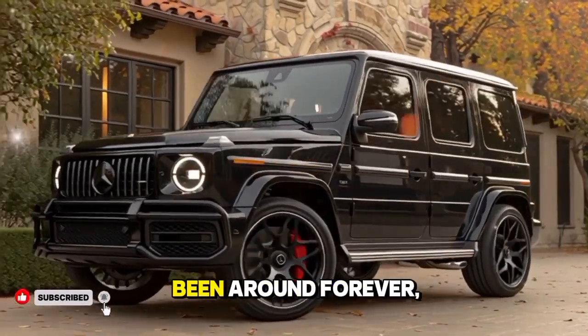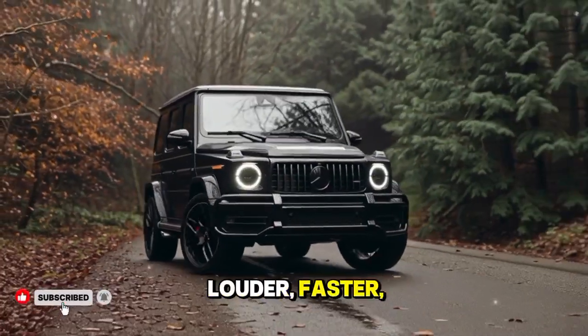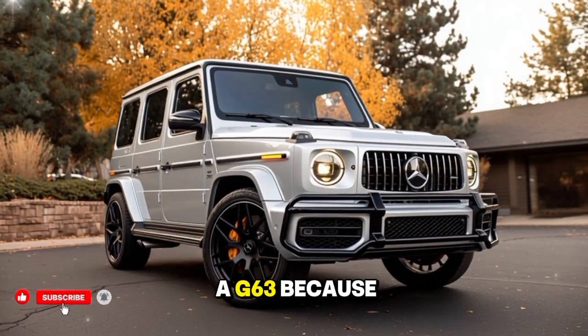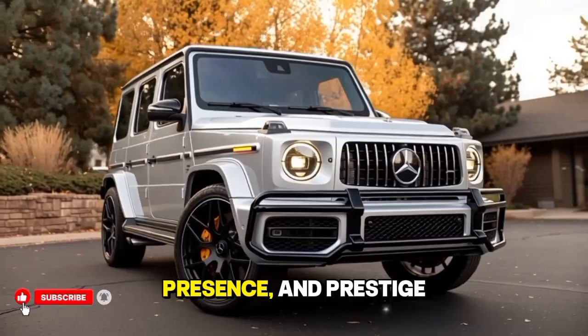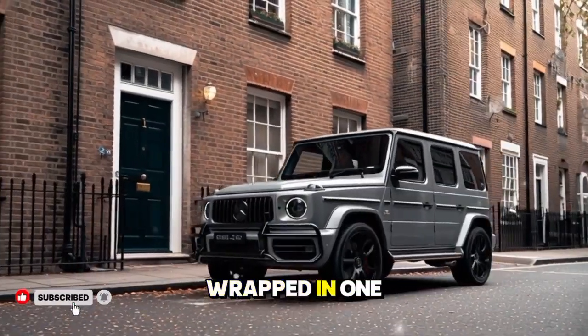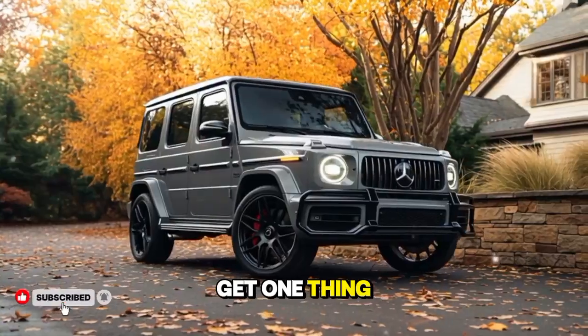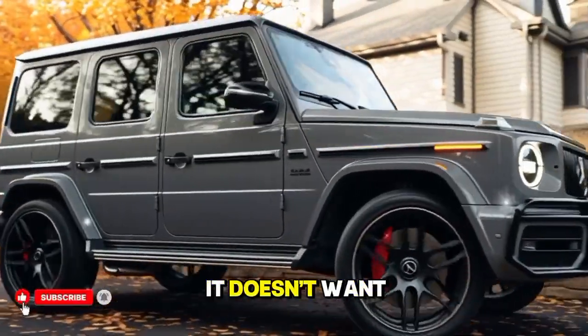This thing has been around forever, yet somehow it keeps getting cooler, louder, faster, and more ridiculous in the best possible way. You don't buy a G63 because you need a car. You buy it because you want power, presence, and prestige, wrapped in one brutally beautiful box. Let's get one thing straight right out the gate: the G63 is not subtle, and it doesn't want to be.